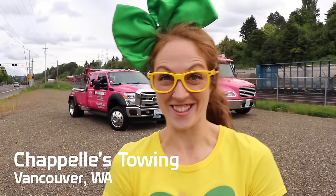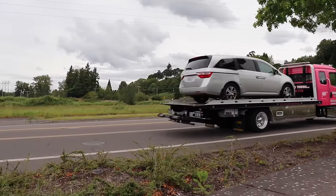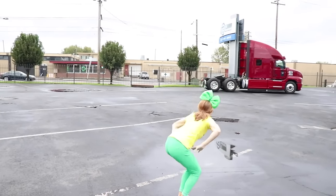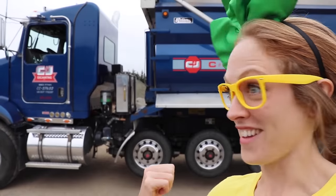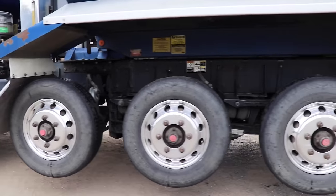It's me, Brecky Breck, and today we get to look at big, huge tow trucks. I'm so excited. Come on. We're gonna look at big, huge, gigantic semi trucks. Are you ready? Come on, let's go. And look at this. This is a giant dump truck. Oh boy, I'm so excited to learn about it. And we get to look at a street sweeper.